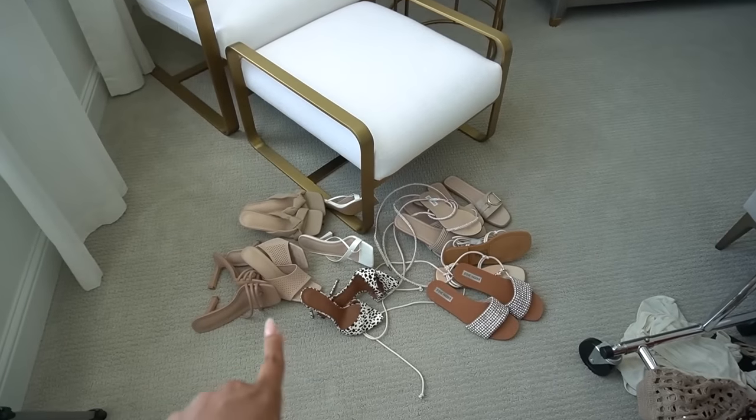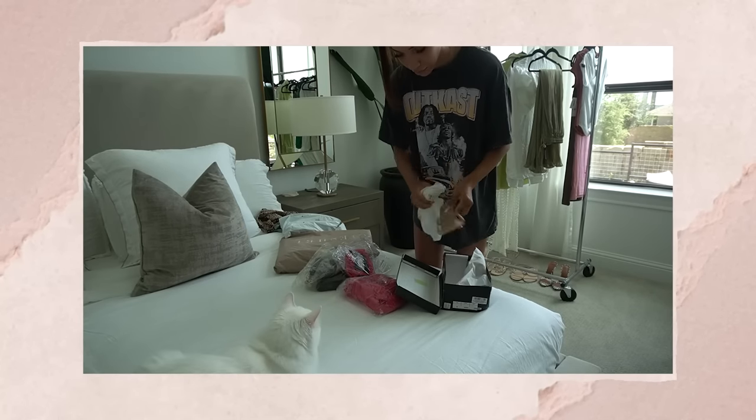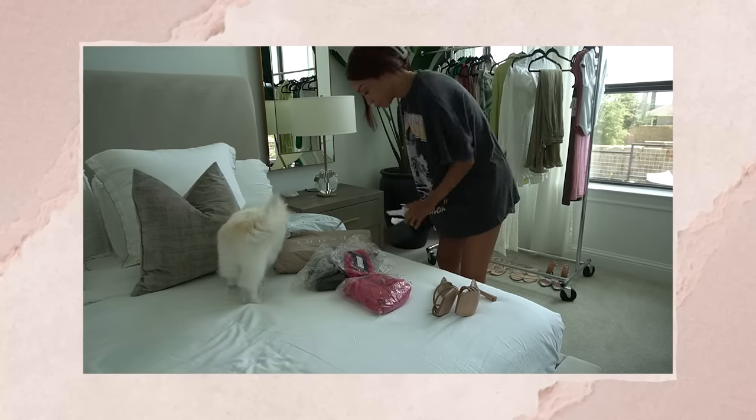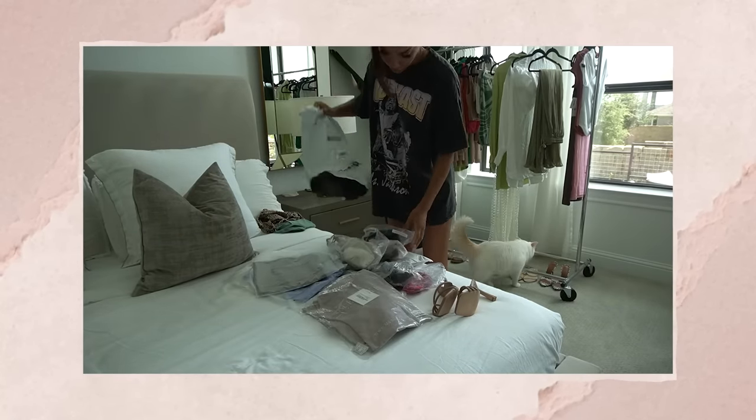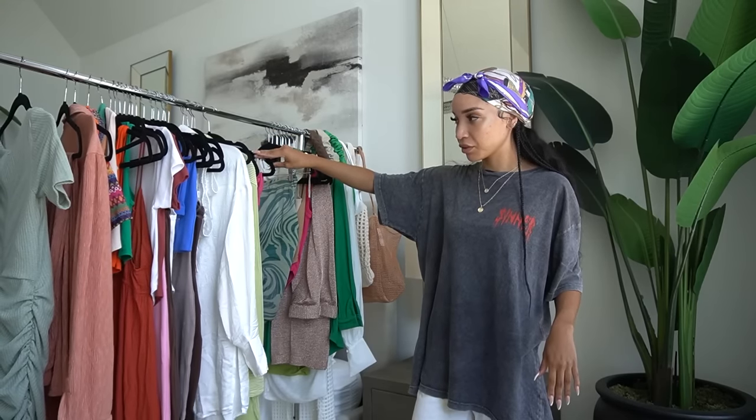I also got a lot of shoes. I feel like it's been so long since I've done a clothing haul on YouTube. Remember the good old days on YouTube when we used to do the clothing hauls and the collective hauls, and you would literally just come with your shopping bags and pull everything out. So I ordered from a few different places.